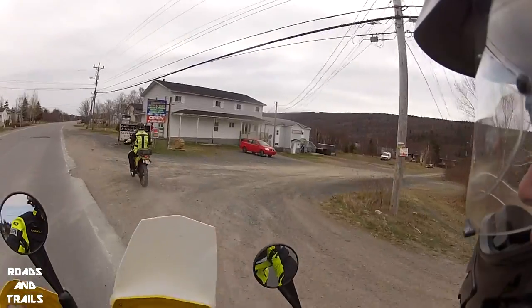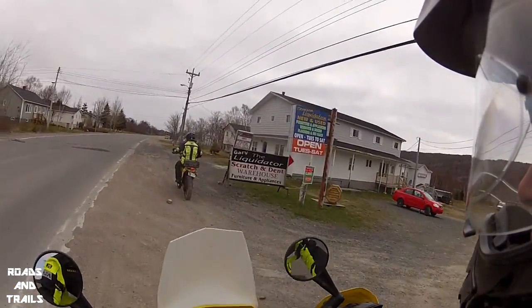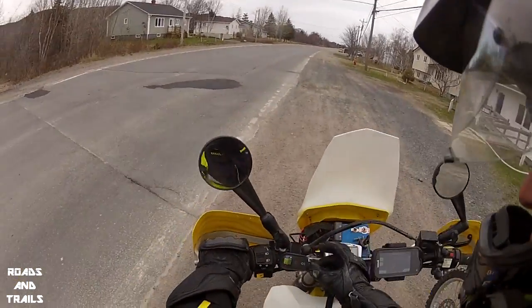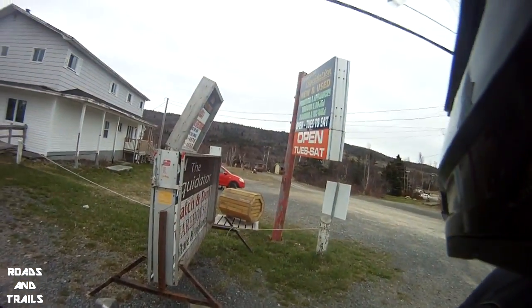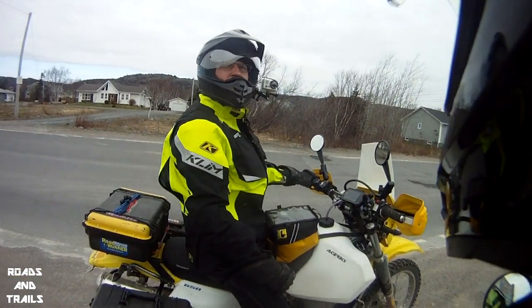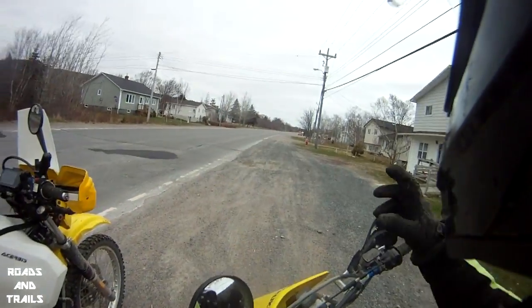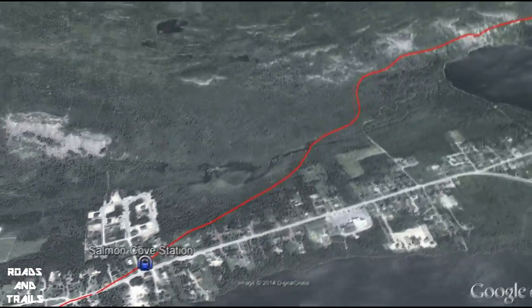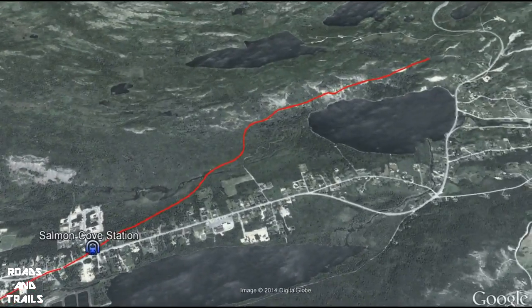Now right here, this building here would have been Salmon Cove Station, mile marker number 10. A lot of the locals would have known it as the Station Lounge. Back in its heyday, great spot to party. We just took a look around, recollected, and just kind of realized that from here on in, the track leaves, and it's not really used much at all.